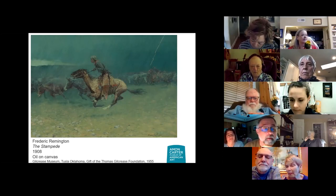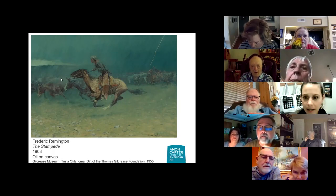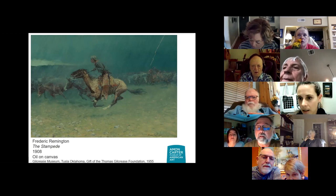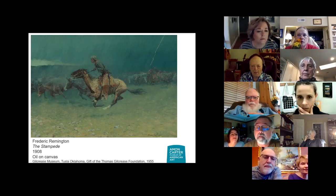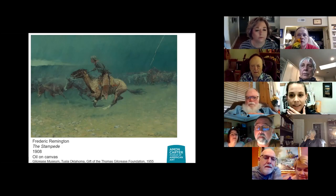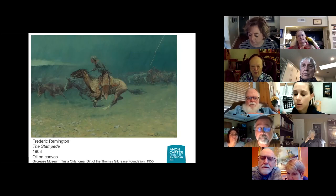I don't know if these are cows. It looks like they're cattle, right? So, yeah, some cattle here, but you can see back here one other rider. Yes. So there's a sense of maybe crisis happening, but he's not alone in the crisis.